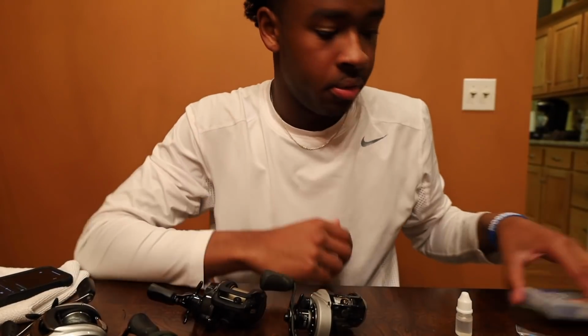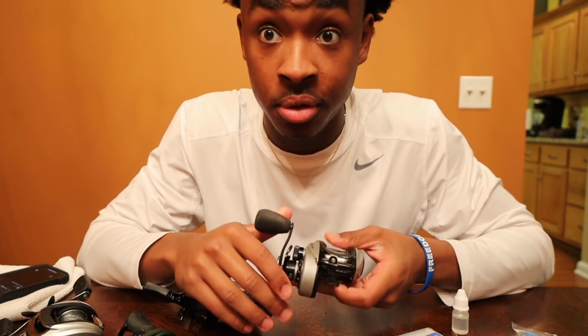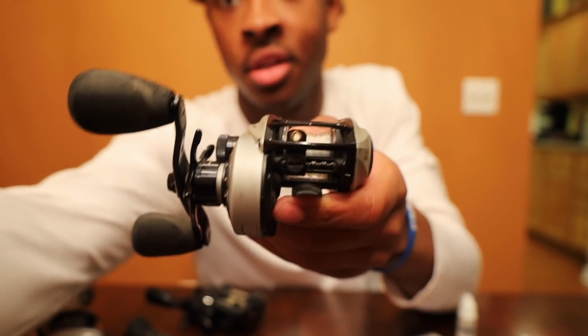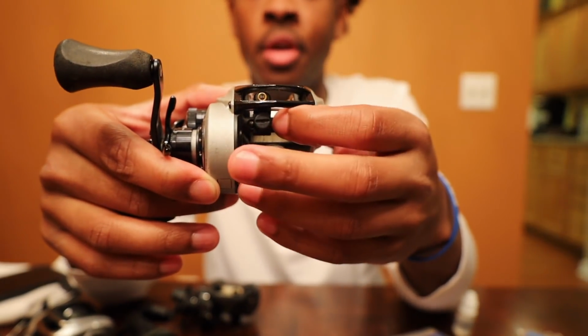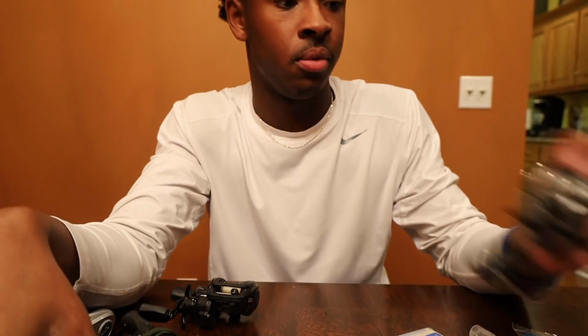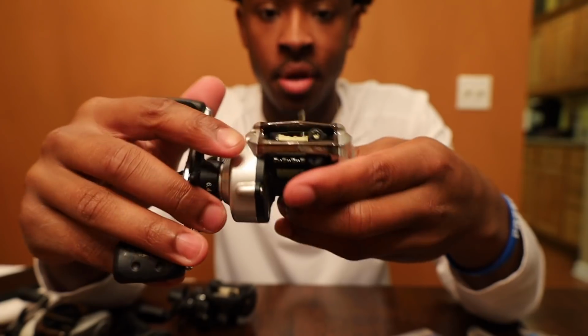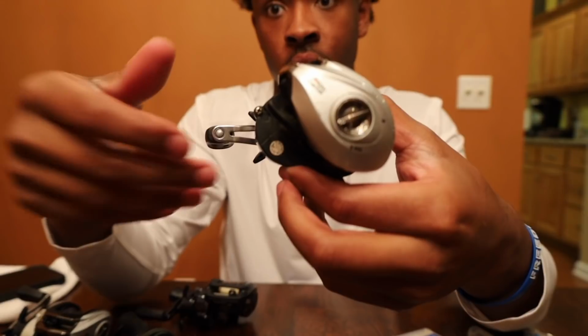Alright, so guys, we got all of our reels taken off of the rods. A couple of these reels are really dirty. I just want y'all to see the inside. I'm not sure if you can see, this is the worm gear here, I think it's called. It's very dirty, and also this one. Some of these reels are really dirty on the inside and on the sides too.